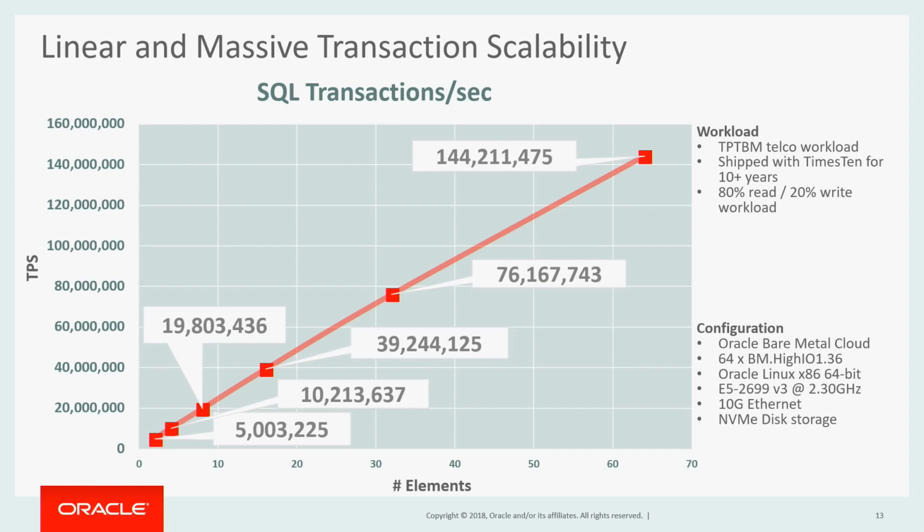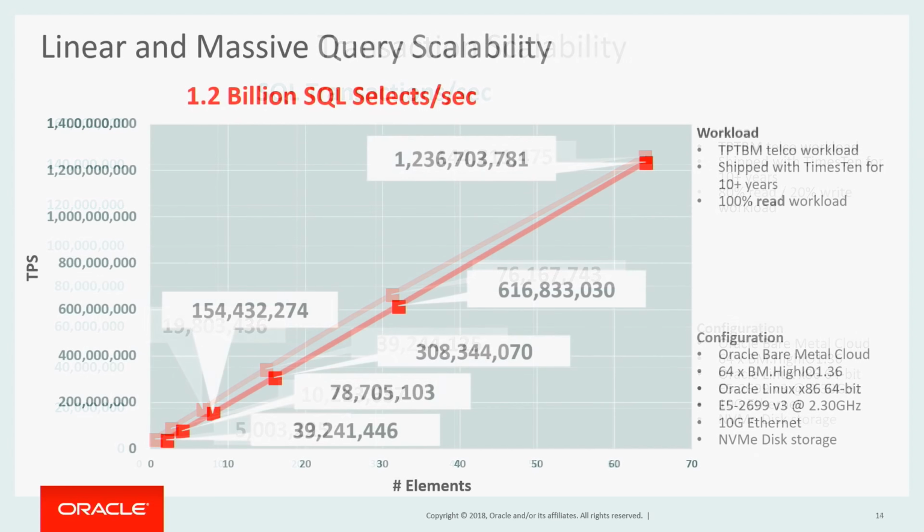On this benchmark, we were able to achieve 144 million operations a second on an 80-20 read-write mixed workload on a larger cluster with 64 elements in the cluster. So 144 million per second was, again, higher than anything we have achieved before with TimeStand. And if you think that's impressive, when you get to a read-only workload, this is just as a proof of concept, how fast can we possibly go? You can get to 1.2 billion SQL statements per second on this architecture.